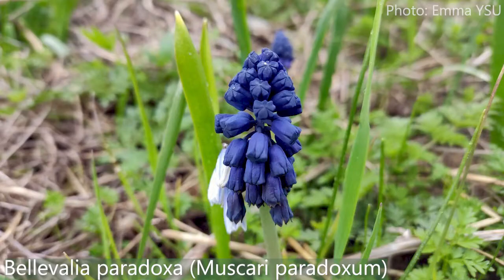Yes. It used to be paradoxum, but it's not muscari now. It's gone into some Bellevalia, I think. Oh, great. Yeah, I know. It's just so confusing. Woe betide the collection holders. Yes. Richard Hobbs is going to have to get bigger labels. Yes, exactly. All those labels.